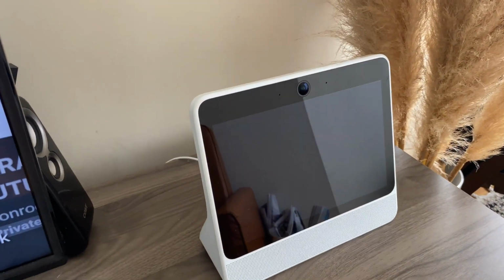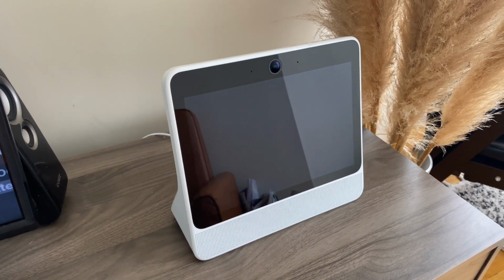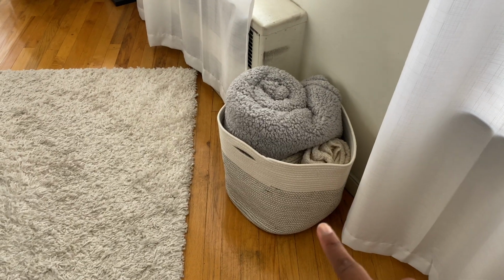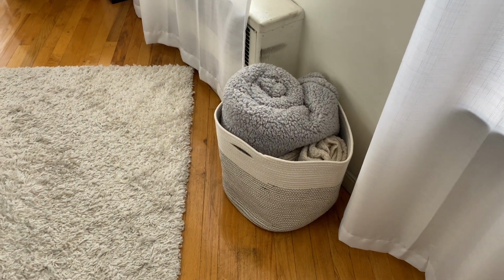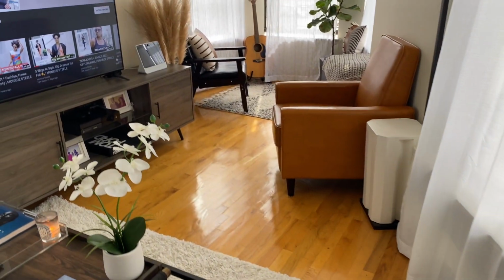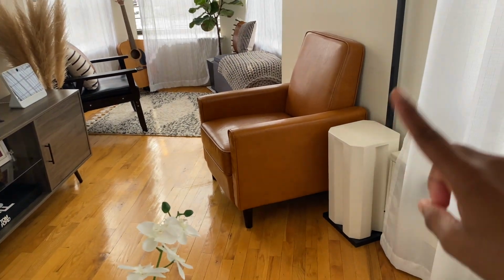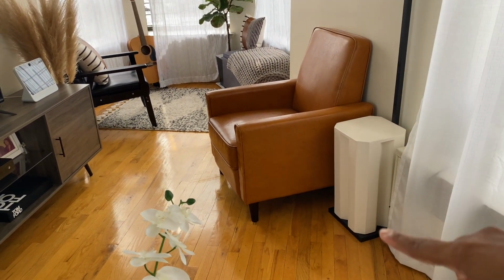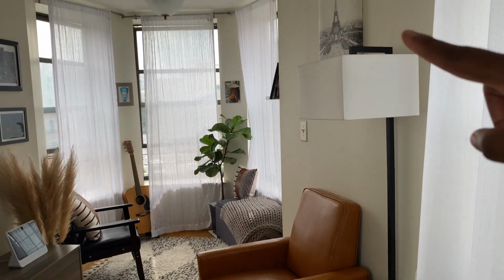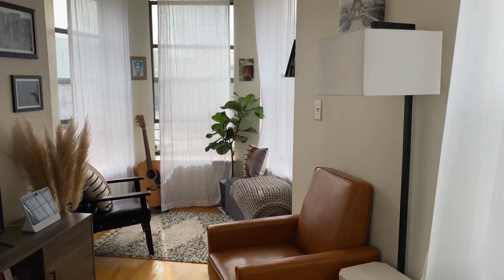This is my Facebook portal. I can talk to my family and friends via video with this. It's pretty cool. This little basket here is from Wayfair and I filled it with a few of my favorite blankets since it's about to be fall. It's getting a little cooler. This cognac faux leather chair, also Wayfair. The side table is from Crate and Barrel. It's actually a cement block that I put on top of this light. And the light is also from Wayfair.